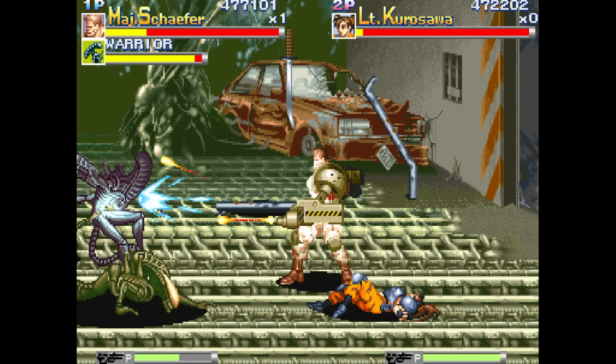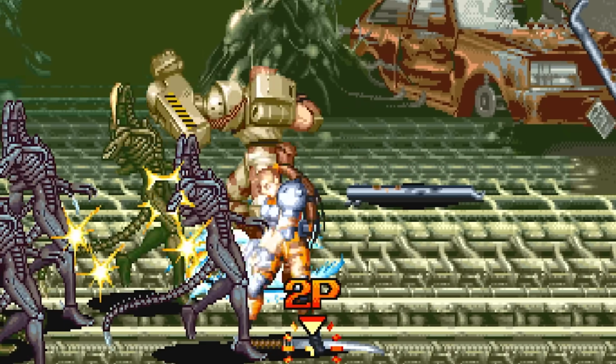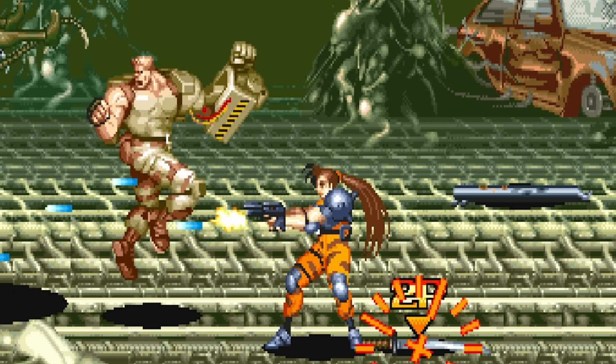And press both the melee attack and ranged attack at the same time and you'll let off a really powerful special move, which again differs for each character.